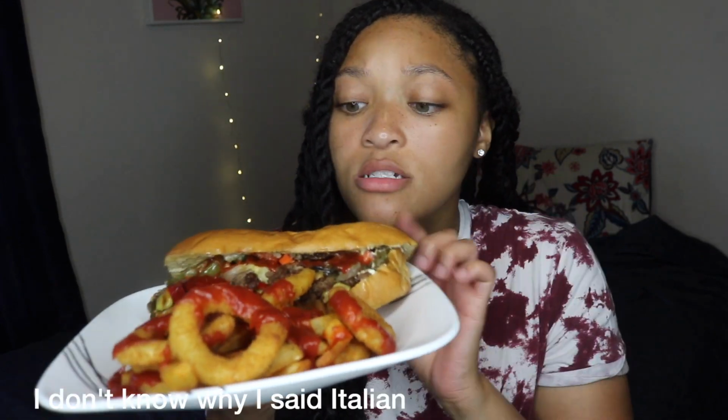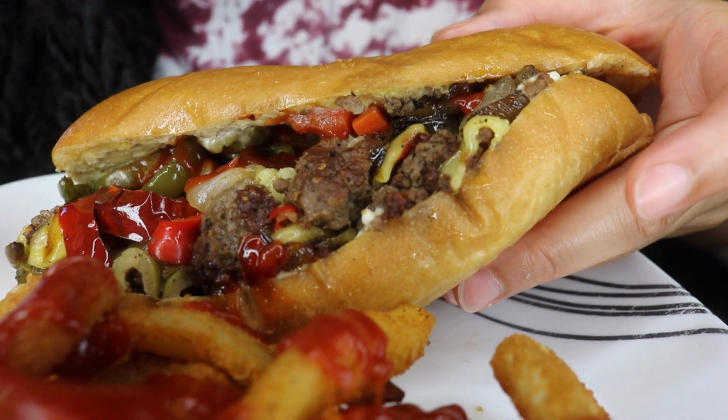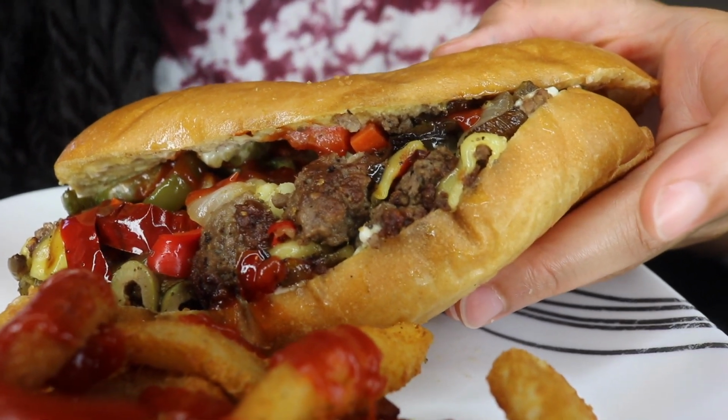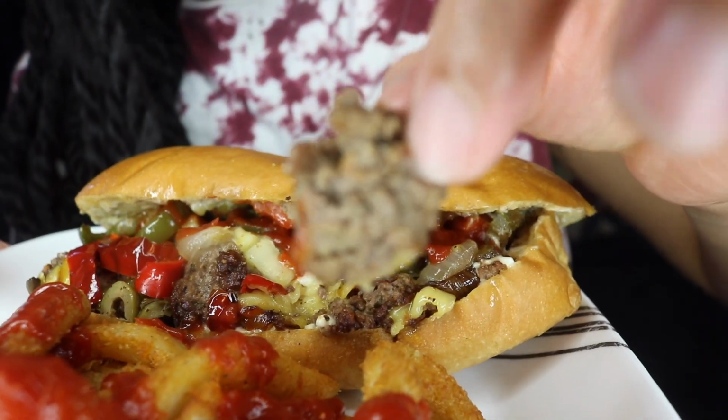Okay, whatever I was going to make for dinner, that's canceled because my mom made some, what is this, Italian cheesesteaks with the Impossible meat. You already know it. Just look at this. I cannot wait to bite into this. Just look at how beef-like this looks.